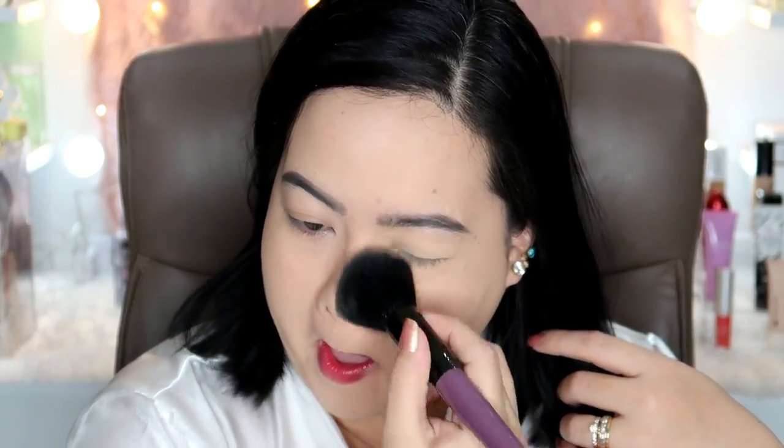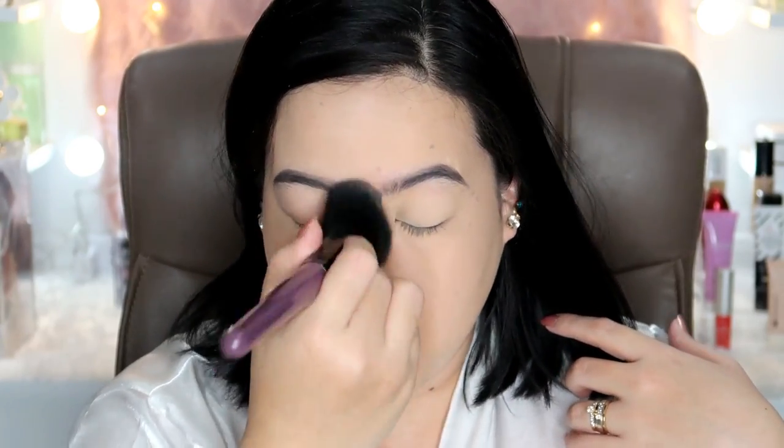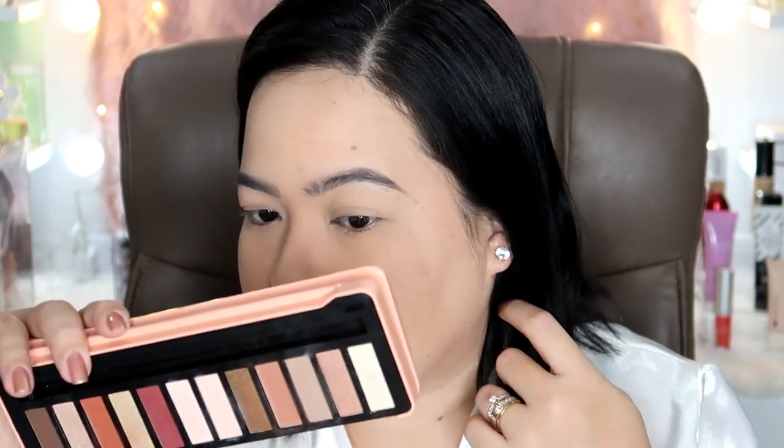Alright, baby girl, so it's been about 2 minutes. So now, let's dust off the excess powder. Tignan natin kung bongga ba. Okay, moment of truth. Tignan natin how it looks. Ooh. Now, this side definitely looks more heavy looking.